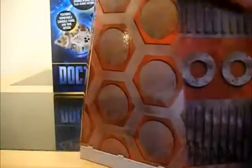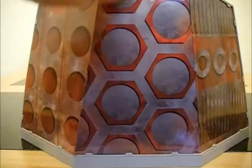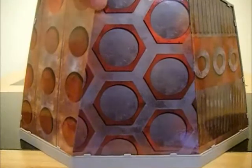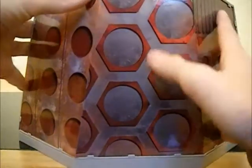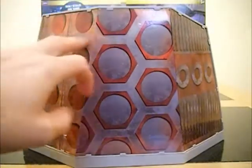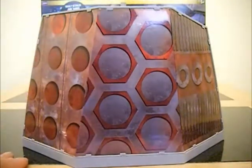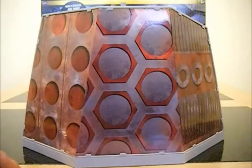Then you flip the TARDIS around, and you then put the cardboard in facing this way. And as I say, you've got to make sure they're all properly in the grooves there so it holds. And then the bit that I got a little bit confused on, but only for a few seconds, and then suddenly realised, oh, I see.